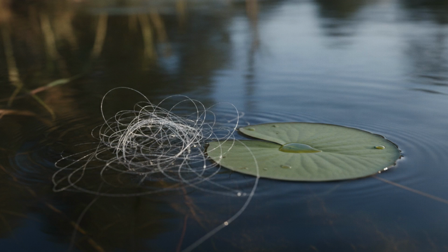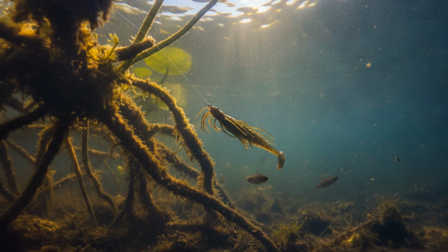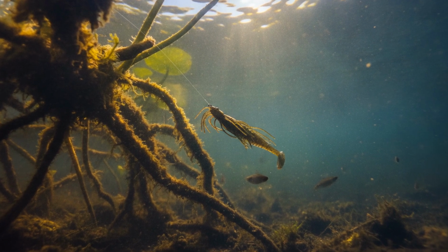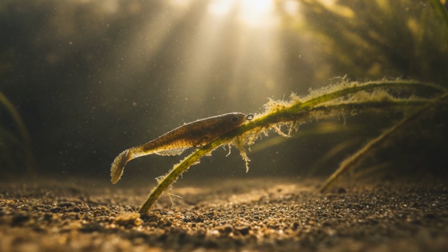That tiny bit of wind slowly drags the tangle across the surface, moving the lure below at a painfully slow, agonizingly erratic pace. It barely twitches. It just hovers and drifts, occasionally bumping into a weed stalk.